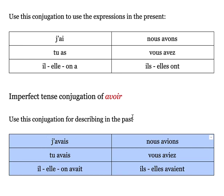So again, repeat them after me as you write them down. And remember, they mean I had, etc. J'avais, tu avais, il avait, on avait, elle avait, nous avions, vous aviez, ils avaient, elles avaient.